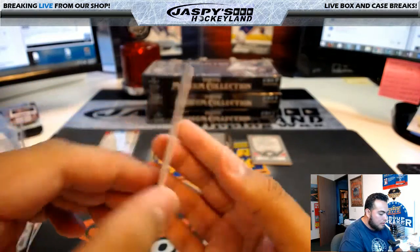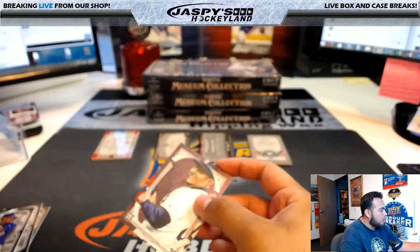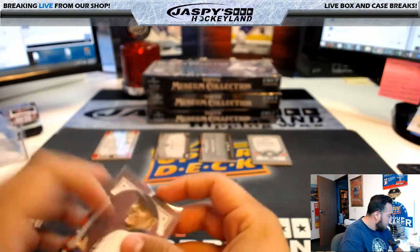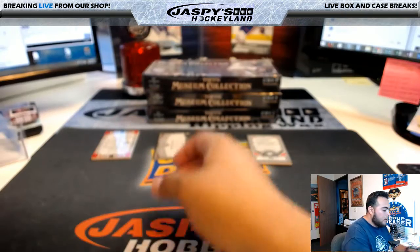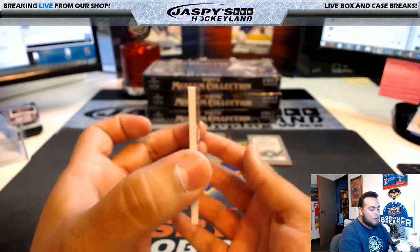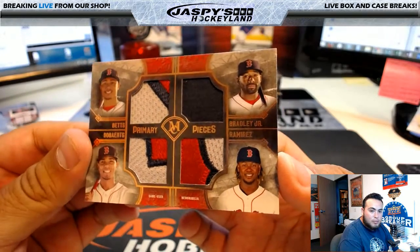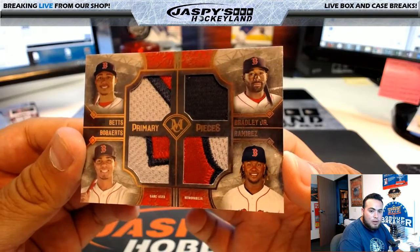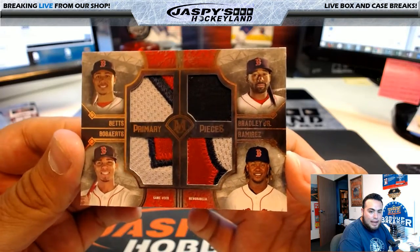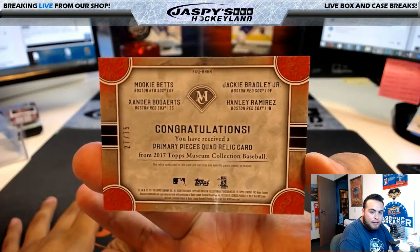Canvas collection, Miguel Cabrera for the Detroit Tigers. Alrighty, guys. First card. We have for the Boston Red Sox, primary pieces, quads. Mookie Betts, Xander Bogaerts, Bradley Jr., and Hanley Ramirez. And it is card number 27 of 75.